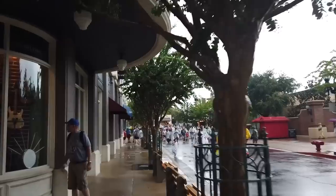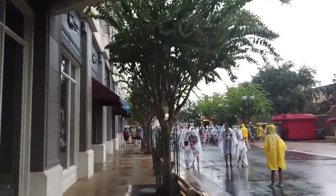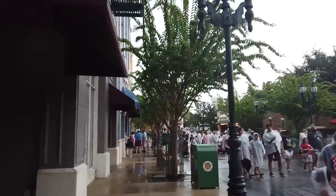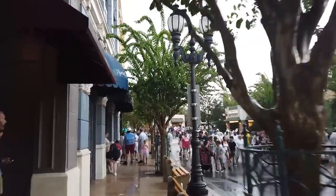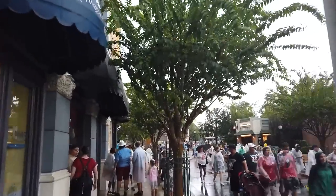Update. Rise of the Resistance, still closed for technical difficulties. Slinky Dog Dash, still closed for weather. Looks like a bigger storm's rolling in, but for now, I just fiddle-faddled, and I pulled a Rock 'n' Roller Coaster for, like, right now. So, let's go see Steven Tyler. And then we'll deal with what we gotta deal with.